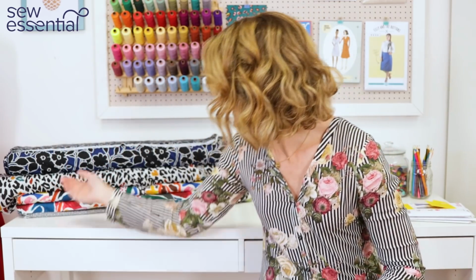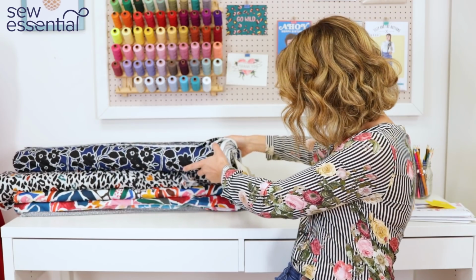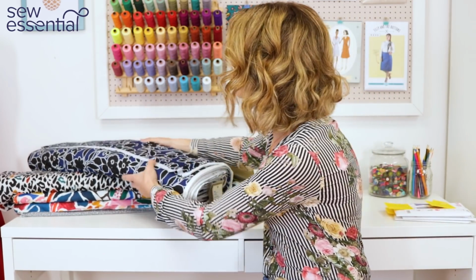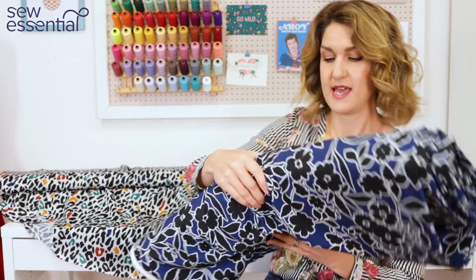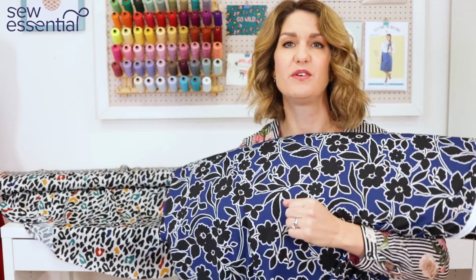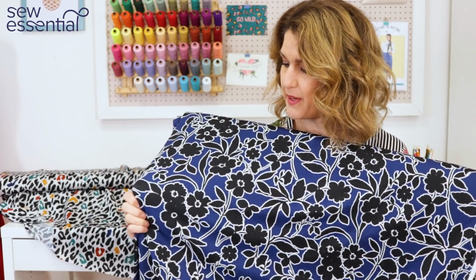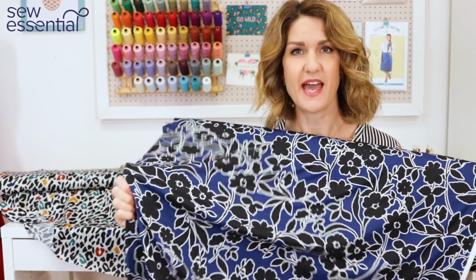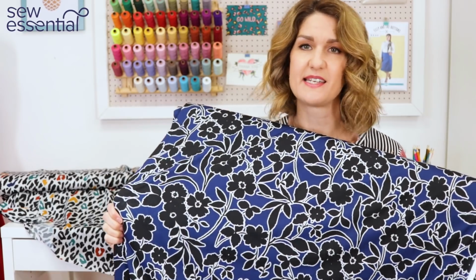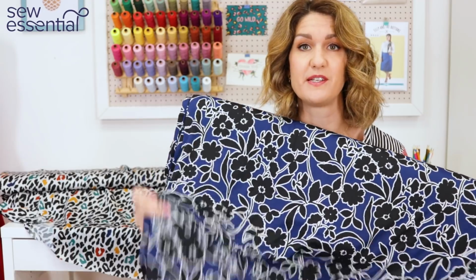The fabric I chose for this is this Lady McElroy polyester viscose jersey fabric in this gorgeous floral print. I just think this is so lovely and unusual. So you've got this sort of deep blue background with the black flowers, but they're outlined in white, so they really stand out. I haven't seen a design like this before. I think it's really beautiful and unusual.